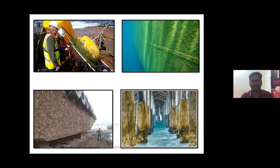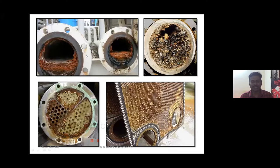And these are also some of the examples in the power plant sector. Actually, you can see these pictures are taken from the Madras Atomic Power Station. See the pipe which is taking the seawater, it is completely scale fouled. Because of this fouling, half of the pipe is closed. And the entire pipe is closed because of these bivalve mussels. It is completely fouling these surfaces.